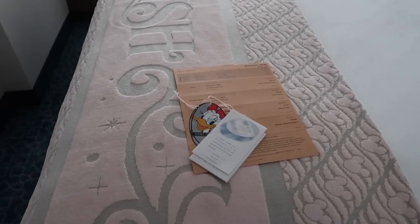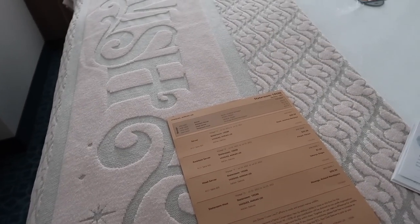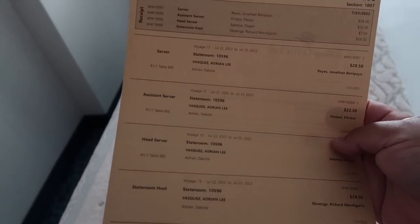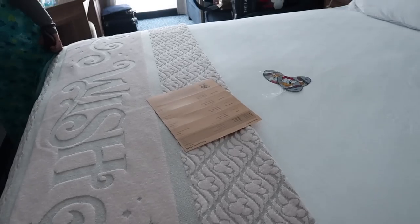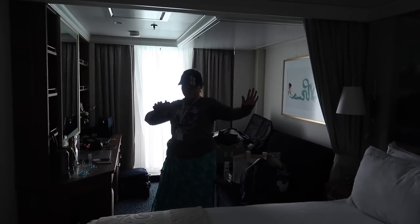Made it back to the room. And these are important. These, however, are not. And these are our tip sheets over here for this cruise. We'll go over this stuff a little bit later on. But yeah, normally I would be sad because this would mean that this is the end of the cruise. However, it is not the end of the cruise. We may be going back to Port Canaveral tomorrow, but we are getting right back on.